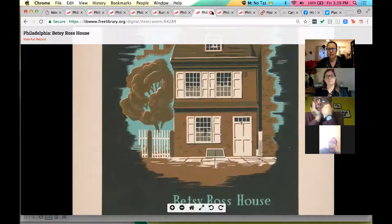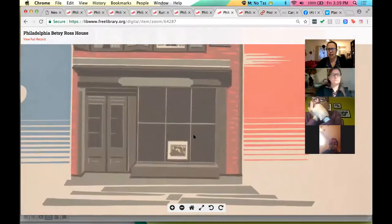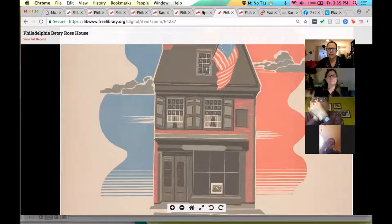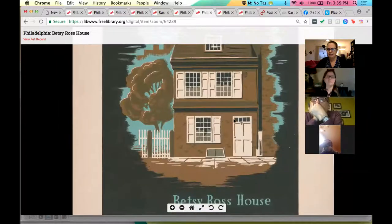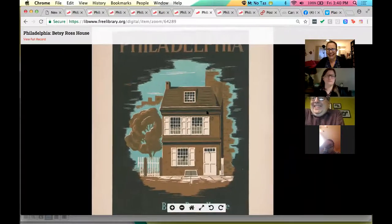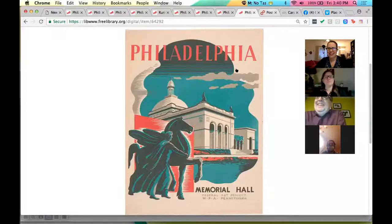Is it the same side of the building? I wonder if this is inside the courtyard. Interesting, because there was a store. She did have a storefront. Right. But you access the Betsy Ross House from the side. Yeah, I never even paid attention. Oh, we might need to do a little more digging on that. All right. If anybody knows, let us know.